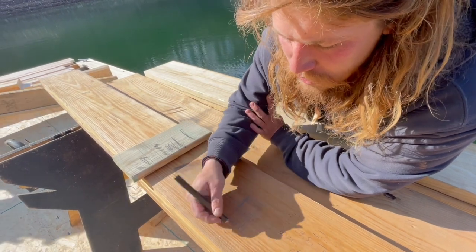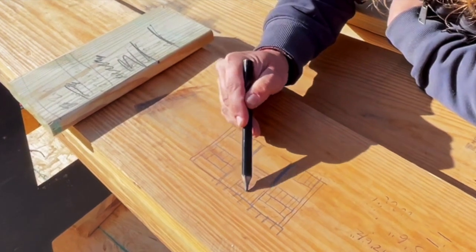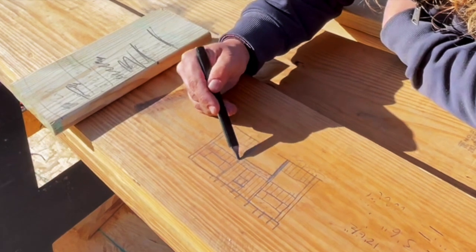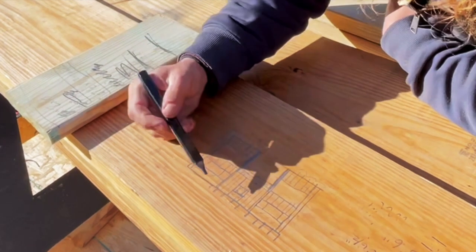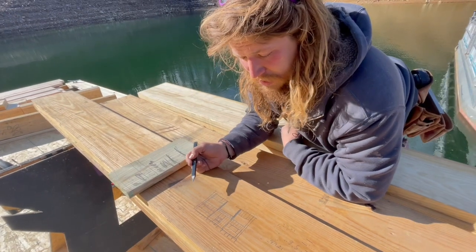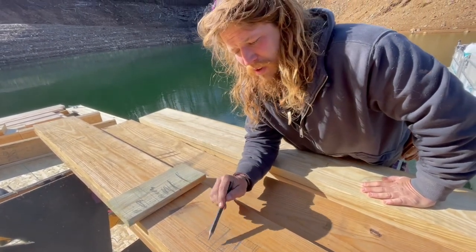This weight is all transferred down, because that header is carrying the weight, and then it's transferred across and back down this header. Same thing here, we have a header on this side. All that weight from your roof, because the roof is only on a 2:12 pitch. When it gets snow on it, it's carrying quite a bit of weight. And all of that has to go somewhere.